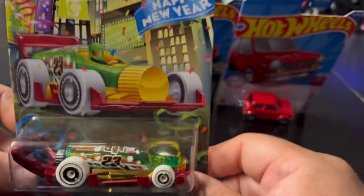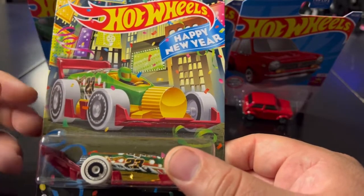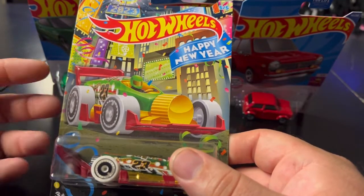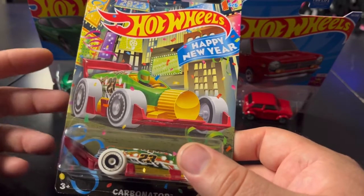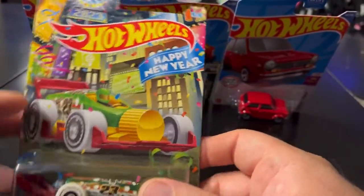It's the Carbonator, and they've been coming out with this for years. Ever since they came out with the first one, I've been grabbing them every year, and also I grab extras to give away, because some other people do collect these or like to have the certain year Hot Wheel.